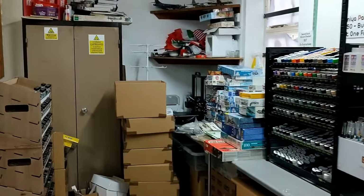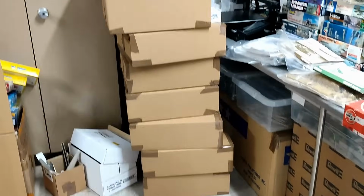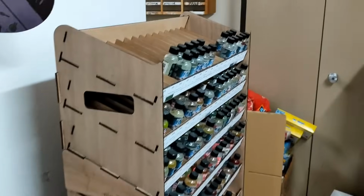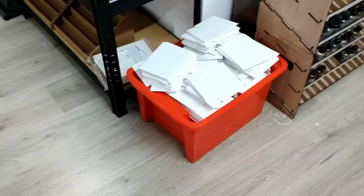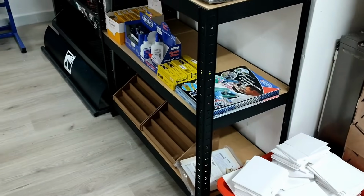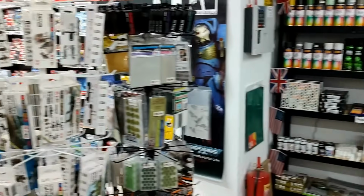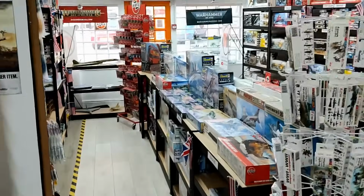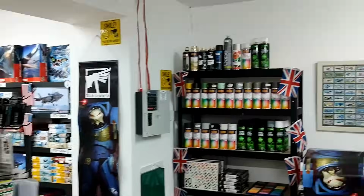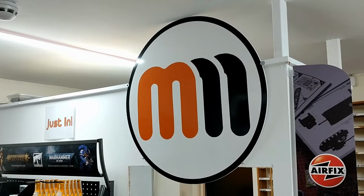Second-hand stuff next to the Tamiya, and all of these web orders ready to go out. Outlaw paints, of course. Bits of card there for people if they want to do diorama stuff or FOC. So, quite happy with how everything is looking right now. And just need to plug away.